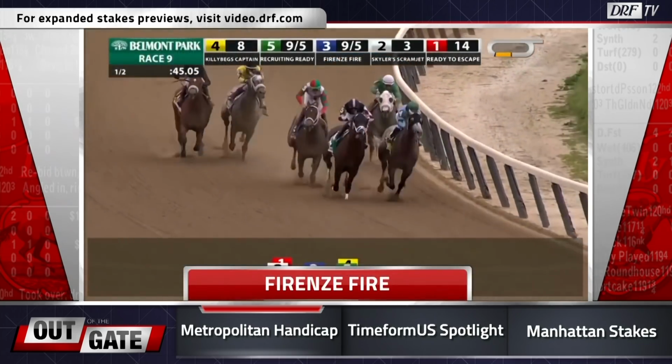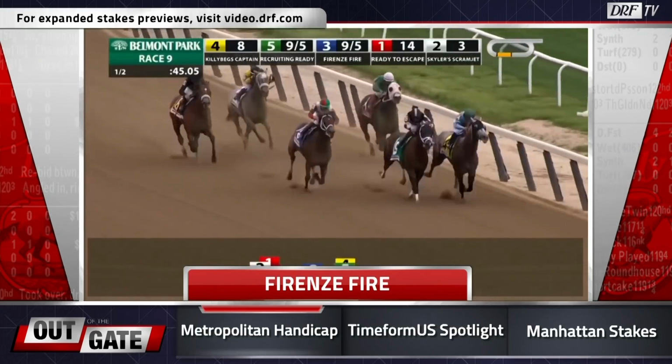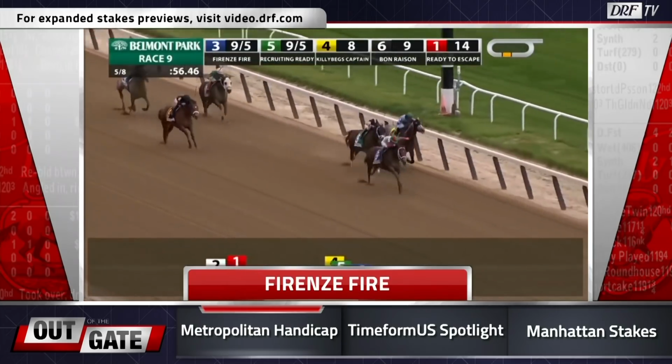We'll go back to his most recent run. This is in the Runhappy at 6 furlongs. Look, he's facing an inferior field, but he absolutely buries this field. And guys, I'm of the opinion that he's actually better going slightly longer distances. I think this one-turn mile is right in his wheelhouse. I love him on Saturday.